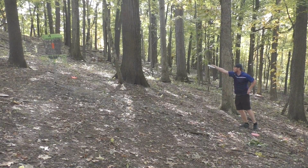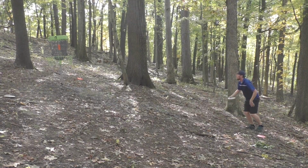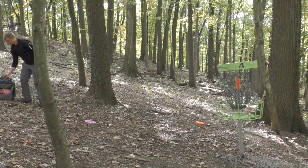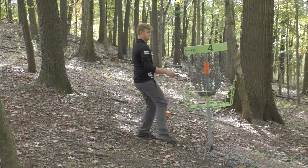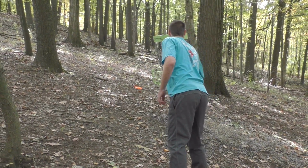Here we have Cody, using what I believe would be some type of aviary. Yeah, okay. And there he is for an easy 5 on that. Justin for the 6. Yeah. Low tap bogey. Not the same start I think he had in round 1, but... Yeah. Get him next hole.